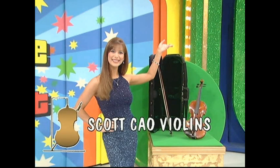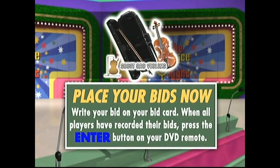Scott Chow Violins, beautifully handcrafted violin with case, hand-painted varnish carved out of spruce and maple, a must for the serious musician seeking tonal quality from Scott Chow Violins. Thank you very much, Rich. And that prize goes to the one of you that bids nearest to the actual retail price without going over. Players, write down your bids now. Okay, Red, what is your bid?